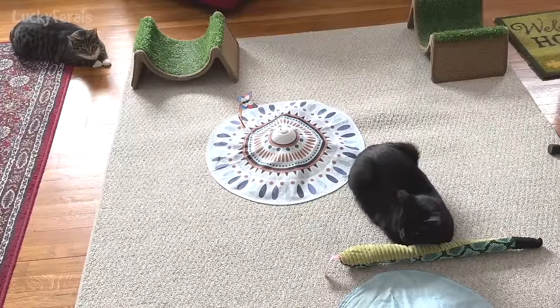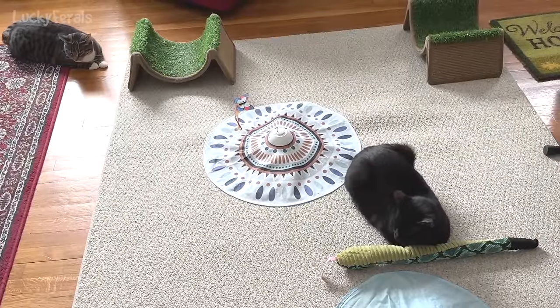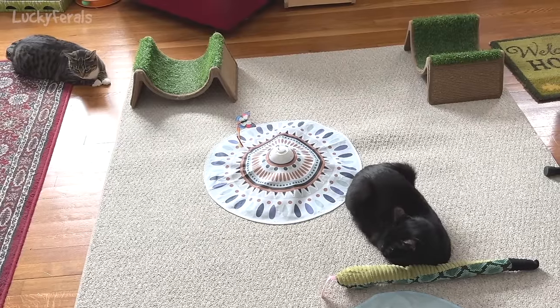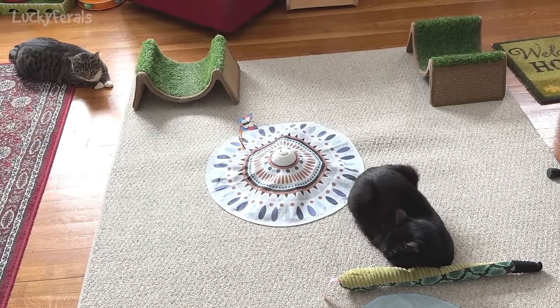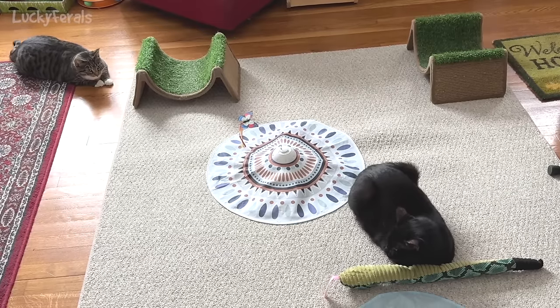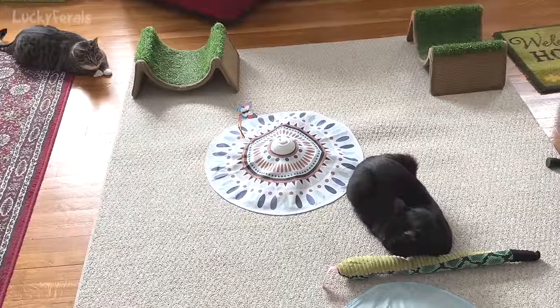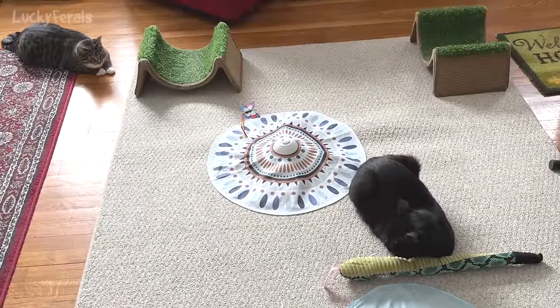It's 11:38 a.m. Here's Boo. He has not moved. He just wants to lay by the snake. And there's Nancy. She's like obsessed with Boo. Her tail's going. Boo's growling.